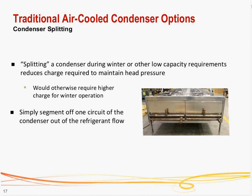Next I'm going to talk about condenser splitting. Basically here what we're going to do is segment off one circuit of the condenser out of the refrigerant flow during, say, winter time operation so that you don't have to add a substantial amount of refrigerant in order to maintain acceptable head pressure levels. But it substantially reduces refrigerant charge for that reason.